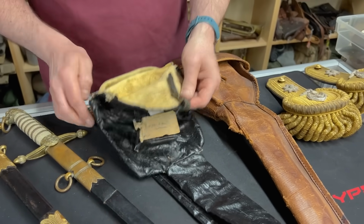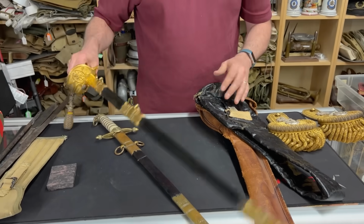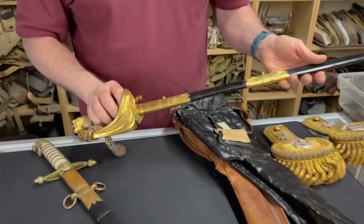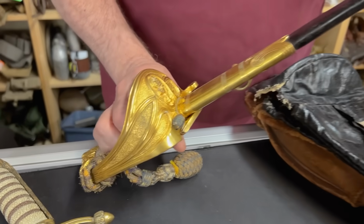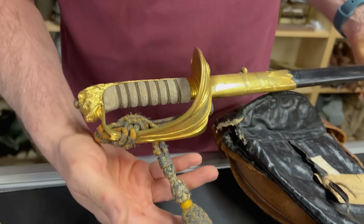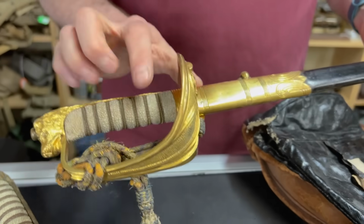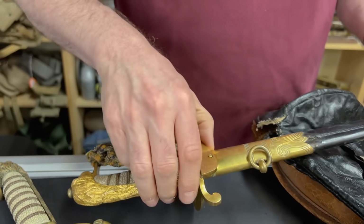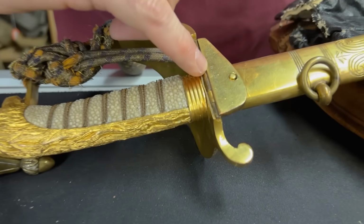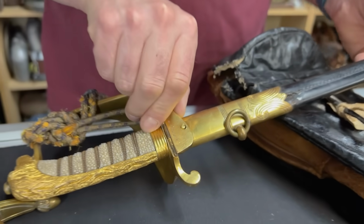It's a foul weather case to protect it. And here's the sword. So beautiful sword, beautiful fire gilt condition. It's gorgeous. Sword knot, as always, you find is in this condition for Navy swords because they were used and abused. And then, with Navy swords, you flip these up. As you can see, it's right there. A.F. Piers, Royal Navy. That was his father's in World War I.